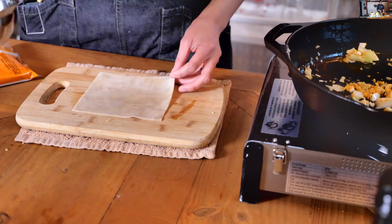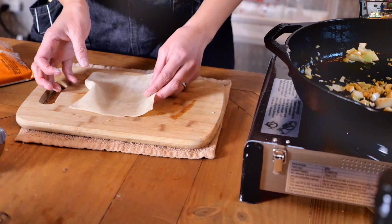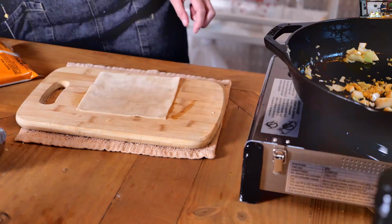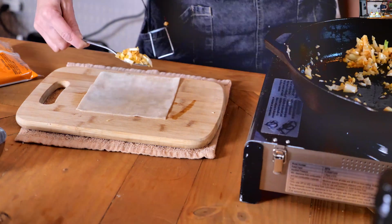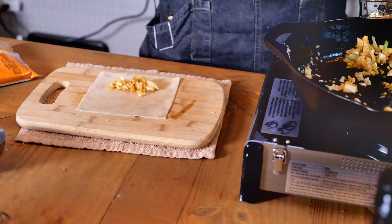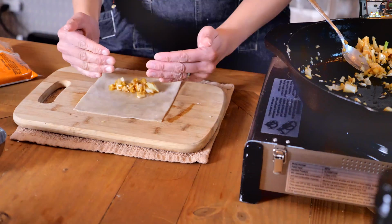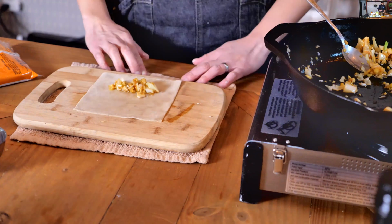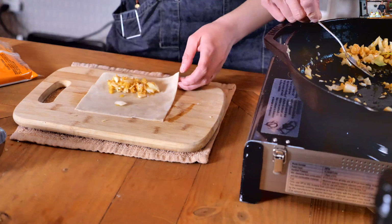So what we're going to do is take our filling that we just made, and put in a little bit in the middle, closer towards your body. So if you're facing it, you want the filling closer to your body. And then you can put a little bit more here. And then you're going to imagine wrapping it up like a burrito.